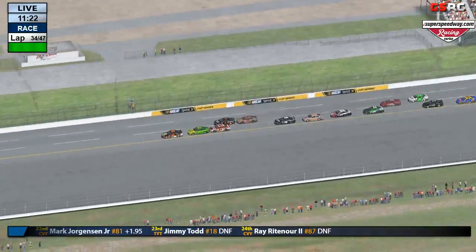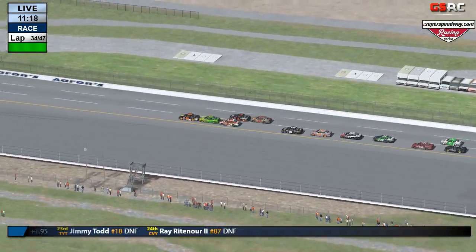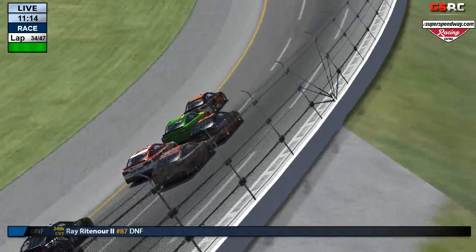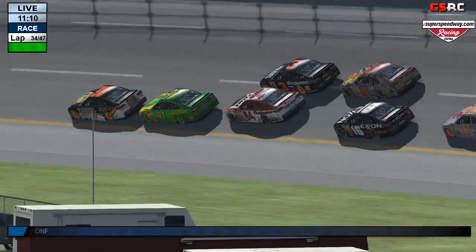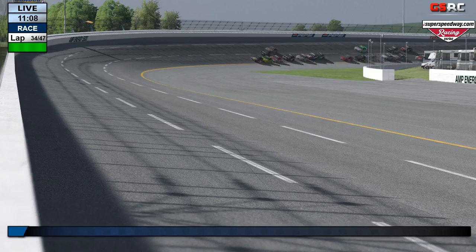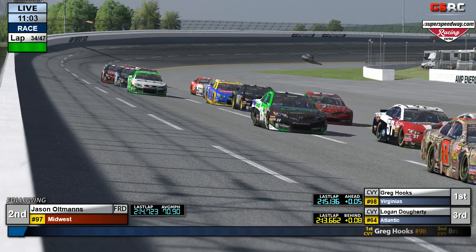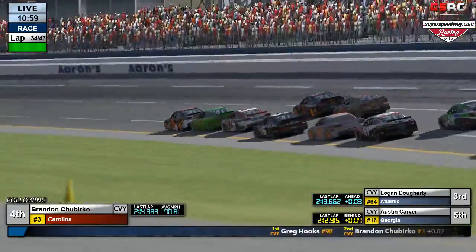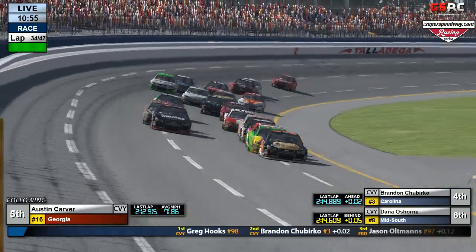They're going to try to get a little bit of a bump draft here going down the back straightaway and now into 3. The 8's going to have to ease off as they enter the corner, so that's going to kill that run that they were getting. That gives the advantage back down to the inside. It is Hooks and the 97 Altman starting to pull clear of that outside lane. And just behind them we have Logan Doherty and Austin Carver. The 16 machine of Austin Carver on the inside, and Logan Doherty there as well.